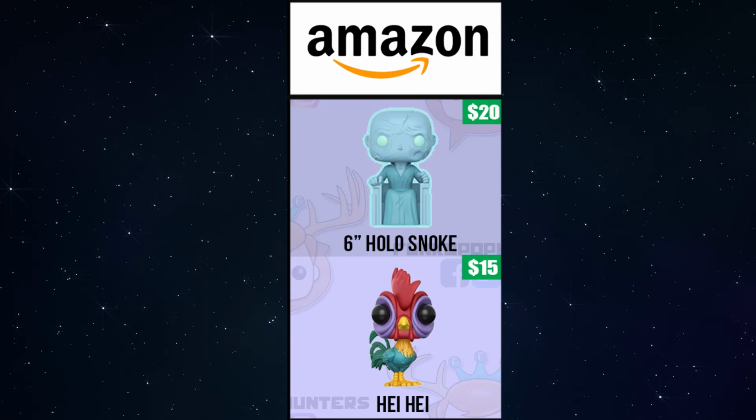Up next is Amazon, and obviously they're going to be online only. They're going to have 6-inch Hollow Snoke and Hey Hey from Moana. I want the Hey Hey, so I'm going to have to try to find that one. They always have so few pops. It's weird. Now, Amazon last year made us wait way out there. It was like 3 in the morning before they put them up, so we'll see if they give us trouble this year, too.